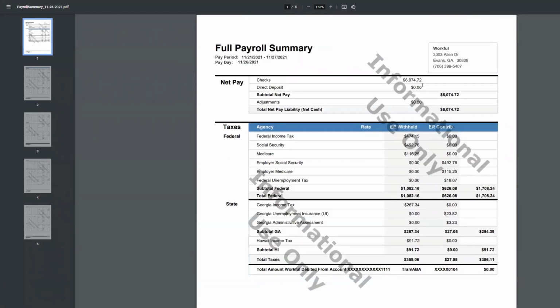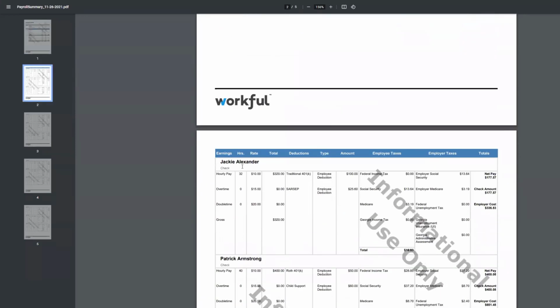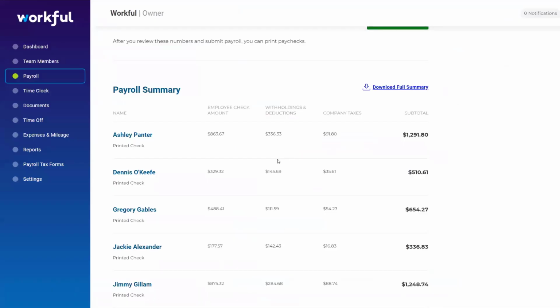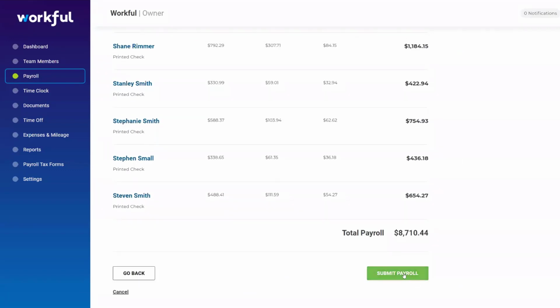So at this point, what I recommend is just giving it a once over, making sure everything looks correct. This is also something you can email out to the client. It gives you the ability to take a real granular look at each employee's pay stub to make sure there aren't any issues there. And then if everything looks good, what we're going to do is hit submit payroll.